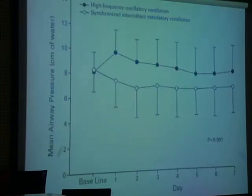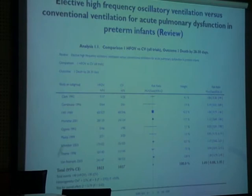Some of the findings she shared with us through her study is that the mean airway pressure, not surprisingly, was higher than conventional ventilation. Some people were scared that mean airway pressure would lead to more intraventricular hemorrhage and those types of things, and she did not prove it helpful or hurtful. So what about the elective use of high-frequency ventilation? I go to these Cochrane reviews often for meta-analysis. Should I use it proactively like Sherry Courtney's group does? When they looked at this meta-analysis, they could not conclude that it would be helpful to use it over conventional ventilation as a first-line strategy.